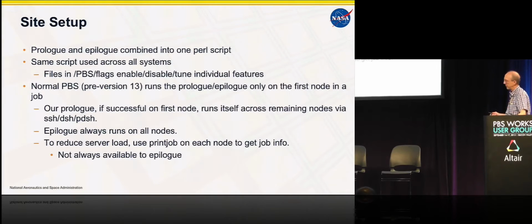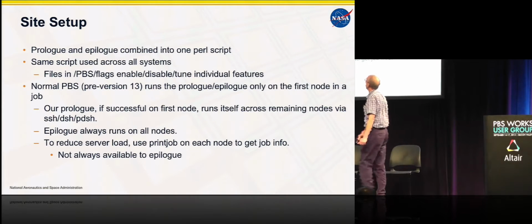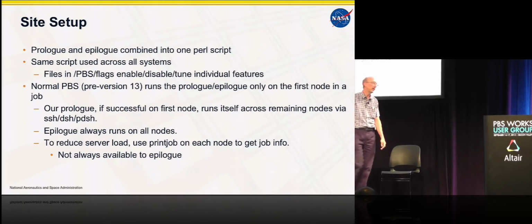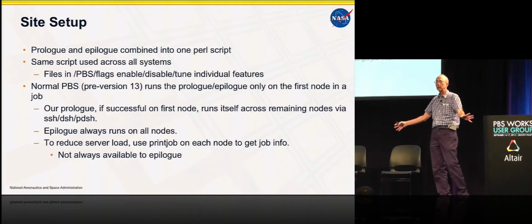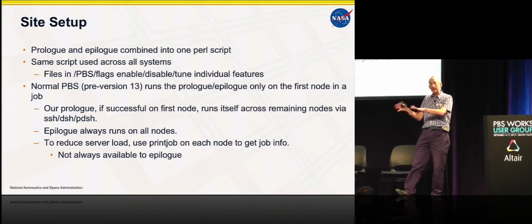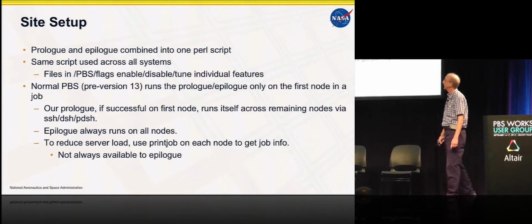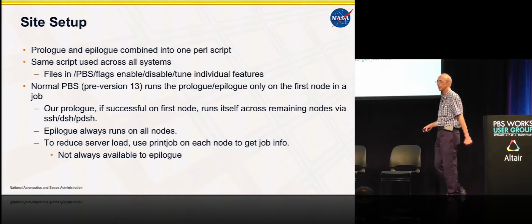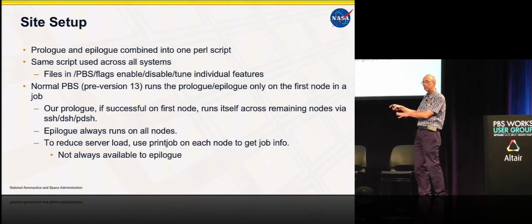Okay. So going down to specifics of our prologue and epilogue, they are combined into one Perl script. We use the same script across all of our systems, but we have a directory in the PBS directory that has flag files to enable or disable or tune particular features. And normal PBS, pre-version 13 anyhow, I'm not exactly sure what 13 does yet, the prologue was run only on the first node in a job.